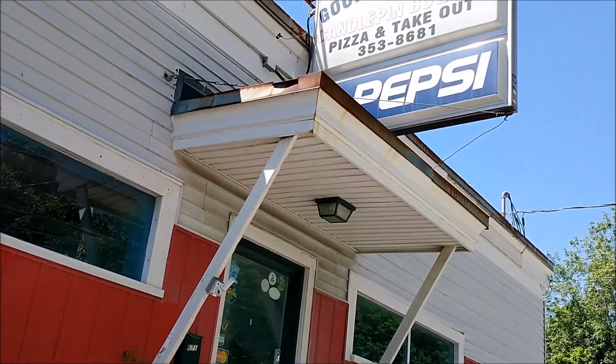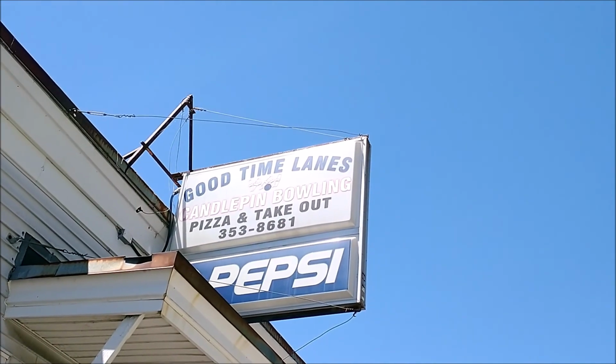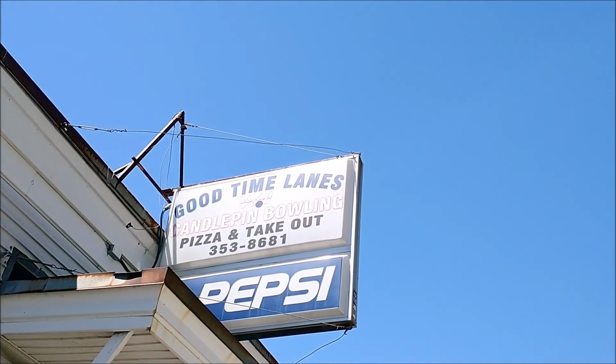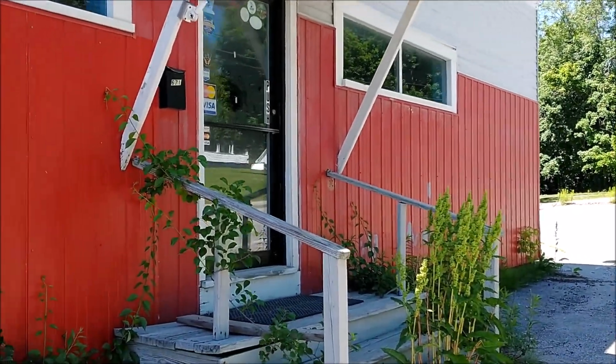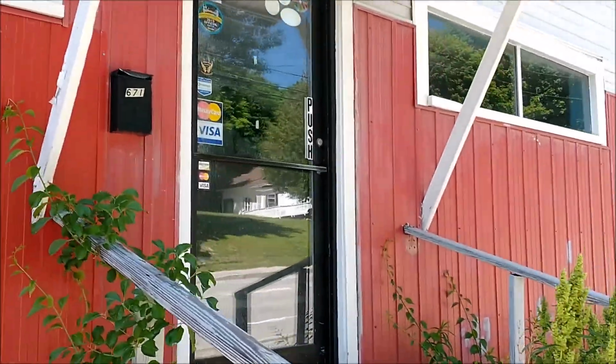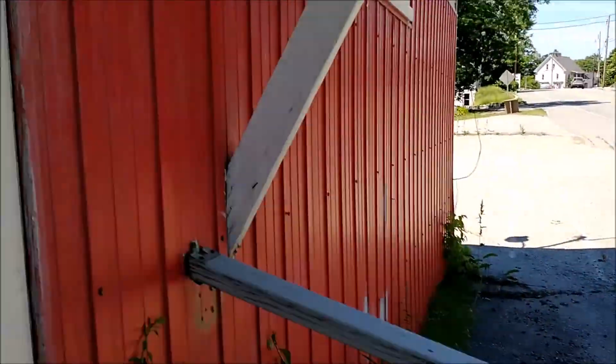Right next to that building is the old Good Times Lanes Candlepin Bowling Pizza Takeout Joint. I just took a peek inside and it looks completely abandoned. Let me show you. It's a trip.